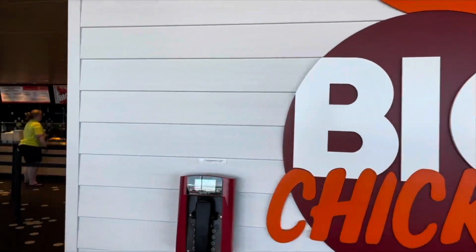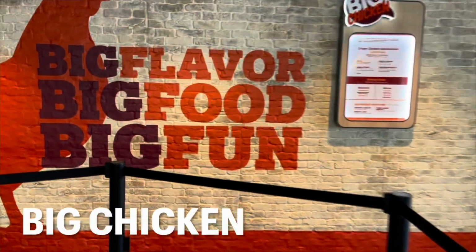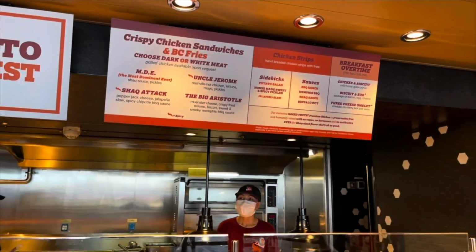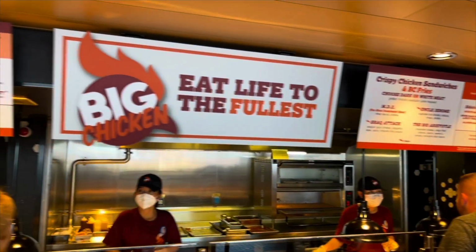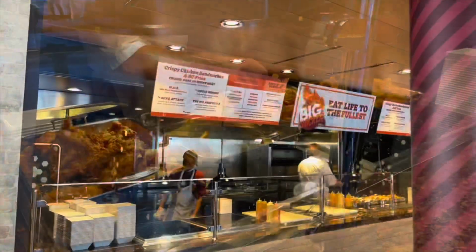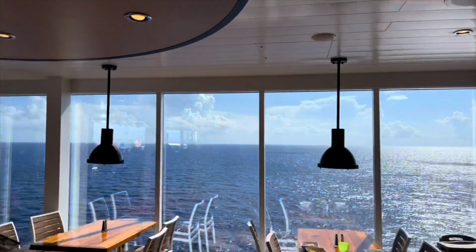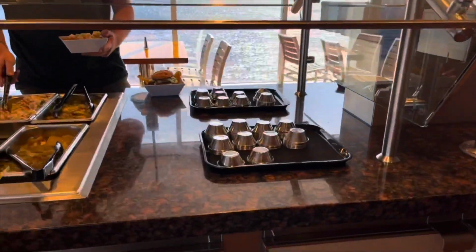I already talked about the best burger in the house, but if you're a fan of chicken, Big Chicken is the place to be. Simply delicious chicken sandwiches, and it's also included with the ship fare. Fried chicken is the best option for me, but you can also get grilled chicken upon request. Right next to it, there's a refreshment station and a salad bar where you can add more toppings and sauces to your sandwich.